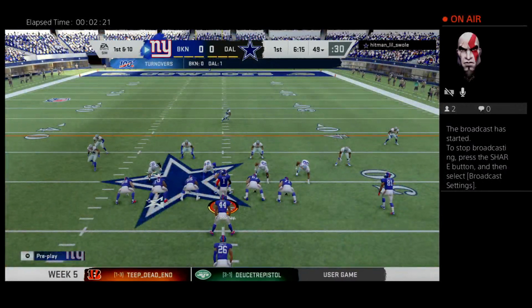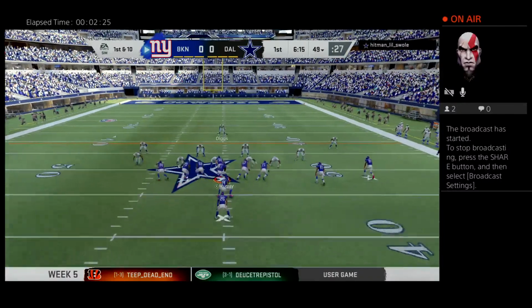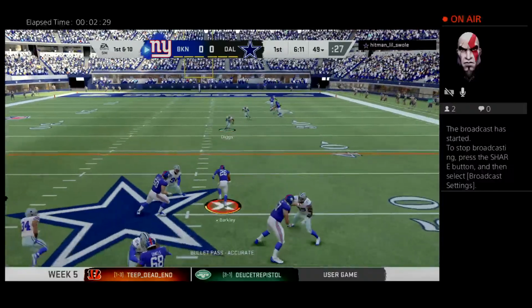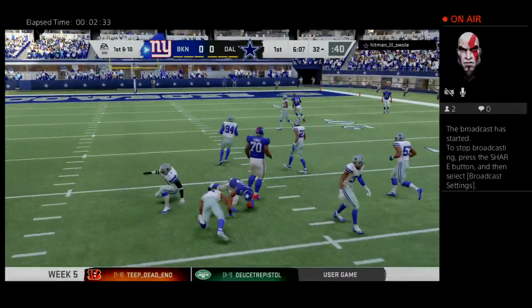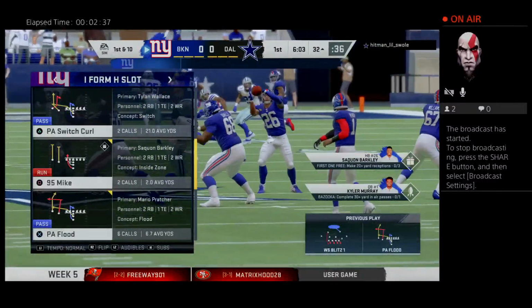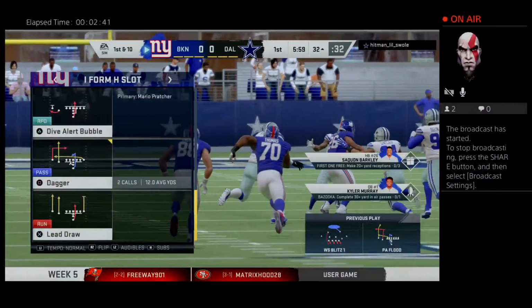Good starting field position for them here as they come up 1st and 10, just shy of midfield at the 49. Here's Murray as he sets to throw it. He dumps it off to Barkley. And past the 35, he'll be dropped a yard or two shy of the 30. Give him 18 there, and the Giants have a 1st down. Nice little nifty play for him there.